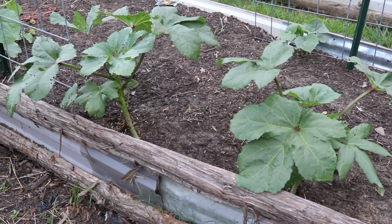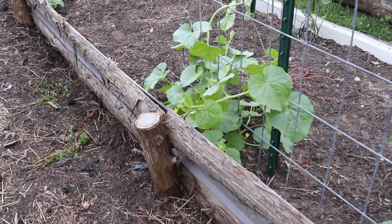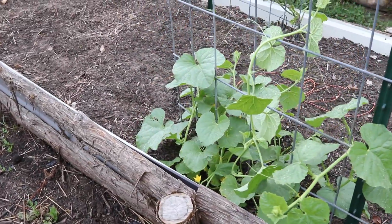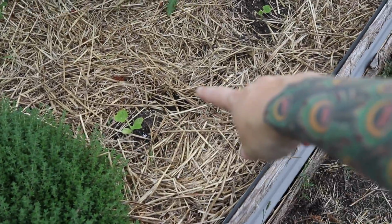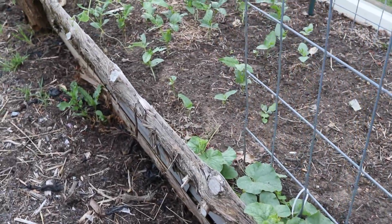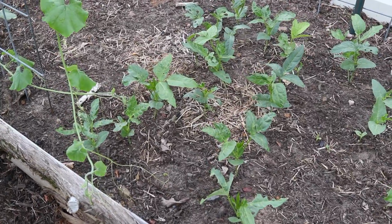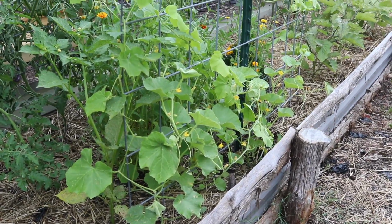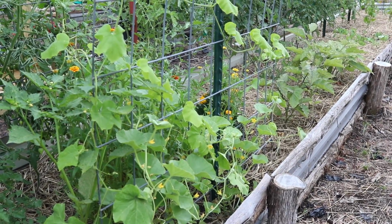More okra coming on the brink of maturity here. And here these Armenian white cucumbers are setting blossom, so we'll probably have some cukes on that here in the next week. Here are more succession sown squash, as well as some melons. These are purple hull peas right here. Here are the snake beans that I'm trying for the first time.